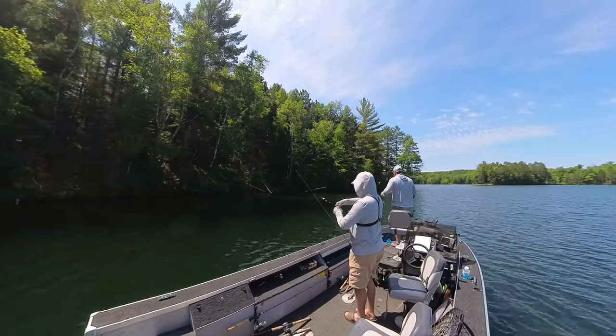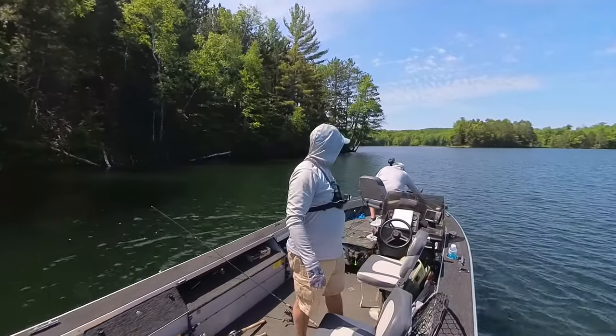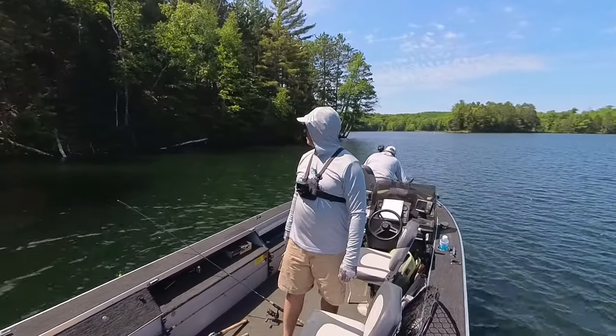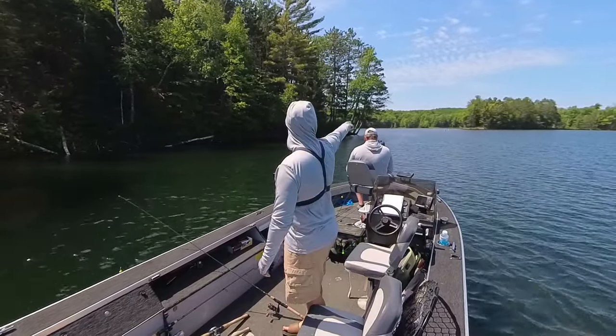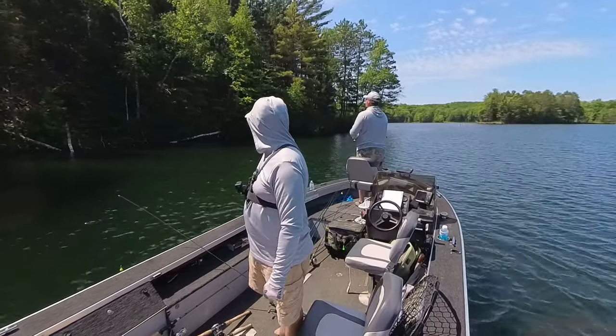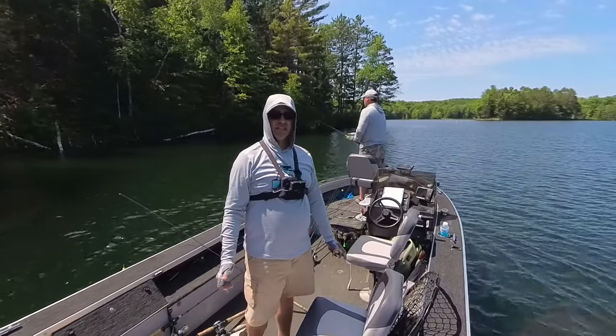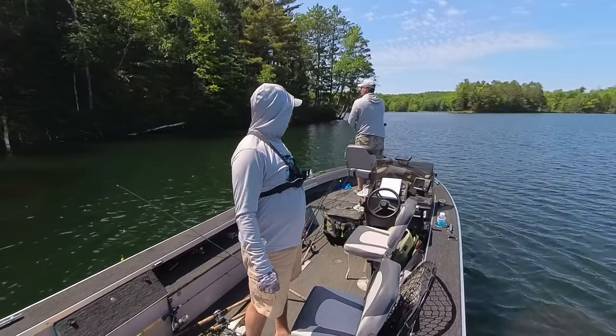Smallmouth, bluegill. Yeah, we're kind of in an area where, again, what are we at? 22 feet, and we're just 30 feet off of shore here, so it's a straight drop. And then right by those buoys there, it comes up. It's all shallow again. So, very interesting structure on this lake. It's kind of cool. It's a fisherman's dream right here.